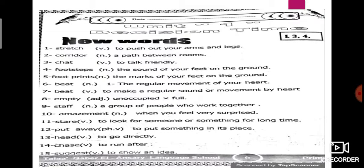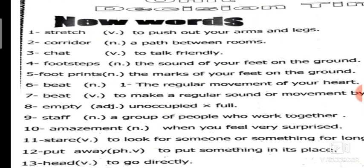Number 2, corridor. What's the meaning of corridor? Corridor means a path between rooms. A path between rooms, corridor. Number 3, chat. What's the meaning of chat? Chat means to talk friendly. To talk friendly, chat. Number 4 and number 5, footsteps and footprints.